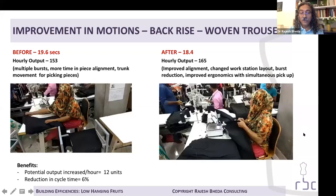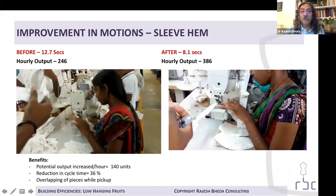So there are n number of examples where you see that the existing operators which are already in the factory were not able to achieve their target, and now they are able to achieve their target.